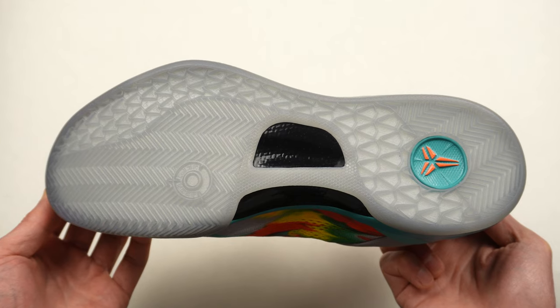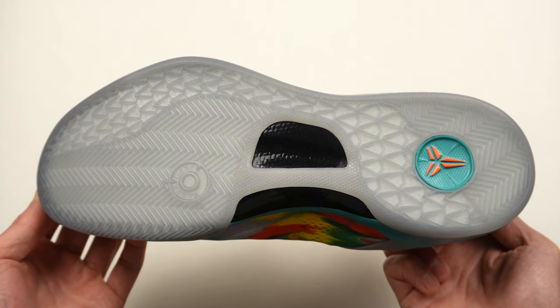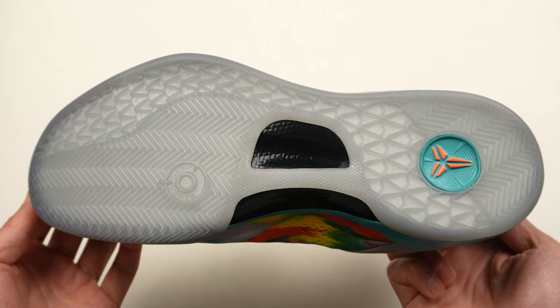And in terms of the outsole, a very, very good outsole, herringbone traction, just perfect traction in my opinion. They also slightly changed the traction of this shoe in the Protro version. You see the scales on the side, that's actually in a different direction, and the thickness is also slightly increased. Just really good traction on the Kobe 8s. For indoor use, really, really good.